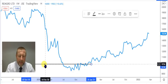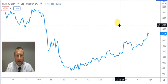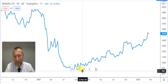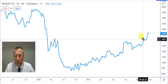Rassi is asking about Remgro. Now, I don't know if it's Rassi, the big Springbok man, the coach that helped us. I hope it is him. If it's not him, he didn't put down his surname. But I mean, look at this chart. From 85 all the way, beautiful move to 152.